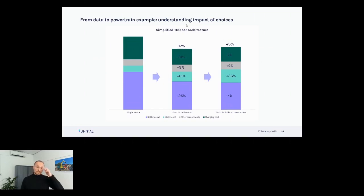So on the left-hand side, you can see the base architecture, which is basically the electrification just of the single functionality that we had in there. If we compare that with the cost overview of also electrifying the drill motor, what we can see here is that the machine becomes a lot more energy efficient. Looking at the green bar, you can see that this is now 31% lower than the first scenario, meaning over the lifetime, the machine will basically consume 1/3 less energy.